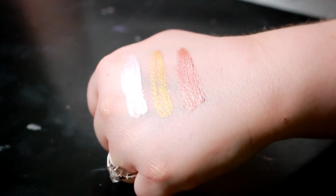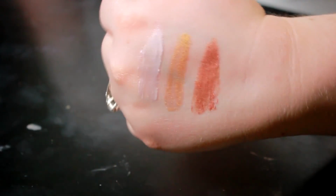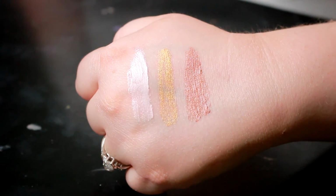So the 3 colors of these that I have are, the first one is Spotlight. This one's kind of like an opal-y pink color. This next one is called Golden, and it is golden. And then the last one is called Sunrise, and it's more of a bronze kind of color. So those are the colors on there, and I'll kind of blend them. So those are definitely a lot thicker kind of a product. And I think these were like $3 when I bought them, but I'm not a huge fan of these. They're just kind of a little thick and a little sticky.